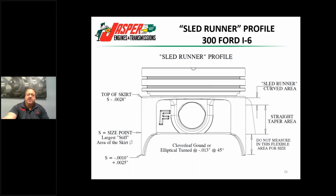You can also see this piston doesn't have great big breakthrough slots as the early one. If you have one that has extreme amount of breakthrough slots, it's structurally weaker. So you really limit what you can do with it.